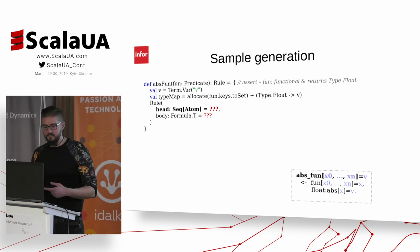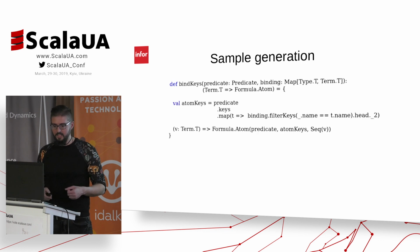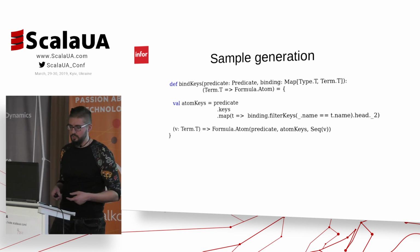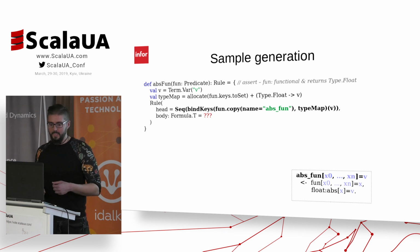But the problem is that we have the predicate, and we want to have the atom. The atom, as you remember, is a predicate with concrete keys and values, no float billions, but with concrete constants or variables. So let's create on the side a method called bindKeys, which takes the predicate and the binding, this map, and we could do it a bit more generic and return a lambda, which takes a term and returns us the atom. So it's one of the possible solutions to handle this. And now our head looks like this. It's a sequence of just one element. We use this bindKeys because we don't want a predicate, we want the atom.